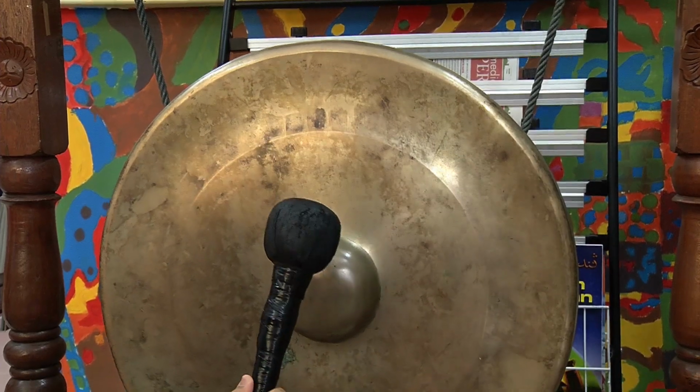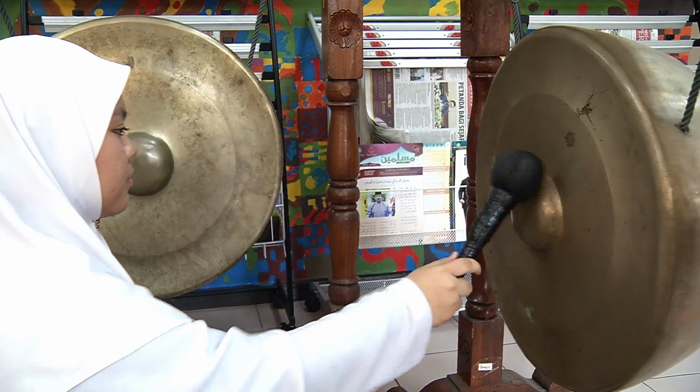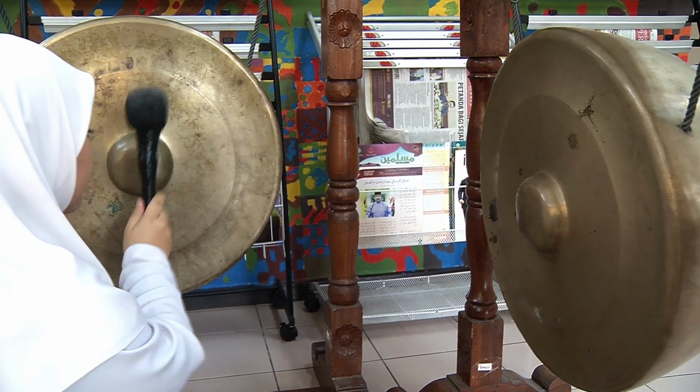Another additional instrument played with gulintangan is known as chanang. Although chanang is not an important part of the orchestra, in some songs it complements the existing melody.